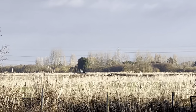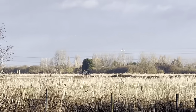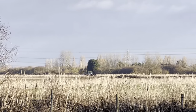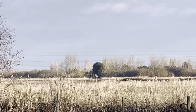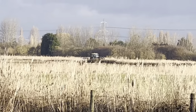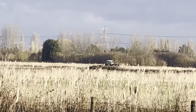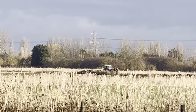So there he is, right in the distance, ploughing. Sitting still, can't see him ploughing. There he is, he's on the move. He was out picking up net wrap. So we didn't clear the net wrap up, we left it in a couple of heaps on the field. And I did moan at him this morning, so make sure you don't plough that in.